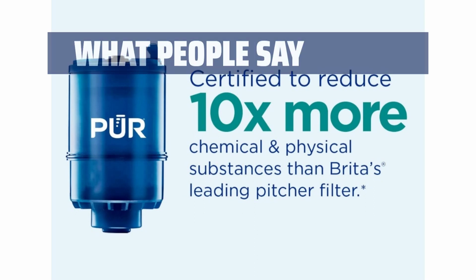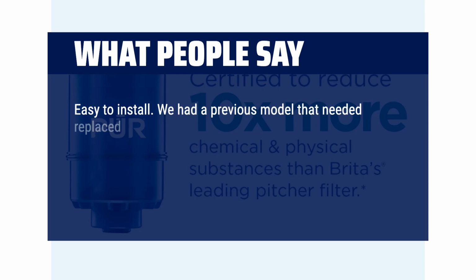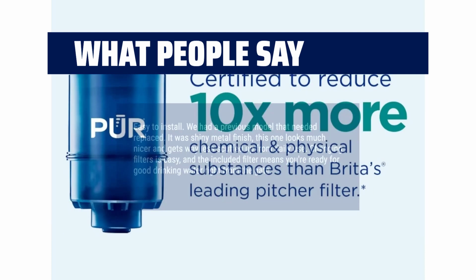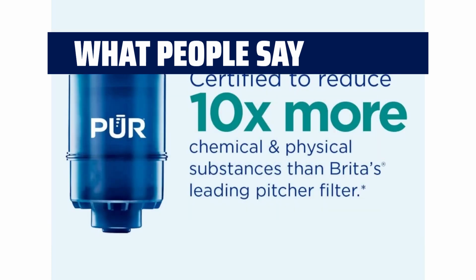What people say. Easy to install. We had a previous model that needed replaced. It was shiny metal finish. This one looks much nicer and gets way less scuffed up from daily use. Changing filters is easy, and the included filter means you're ready for good drinking water right from the gate. Just remember to flush new filters for 5 minutes after you install them.